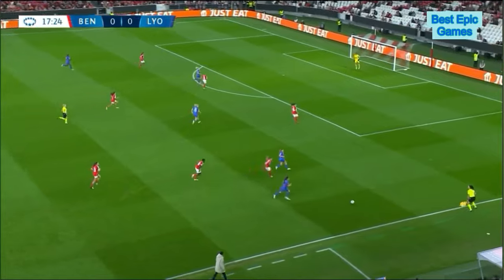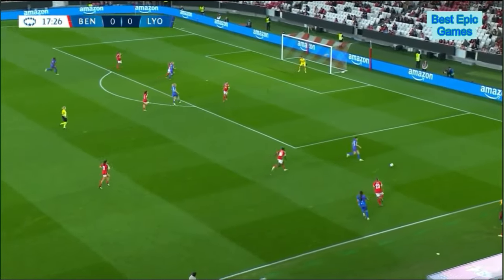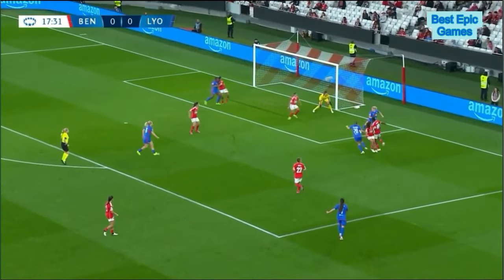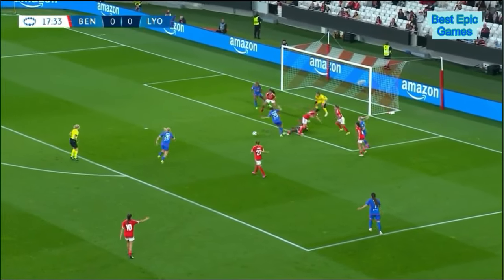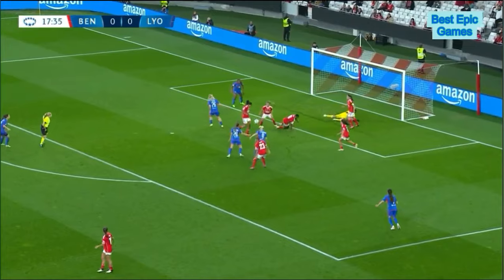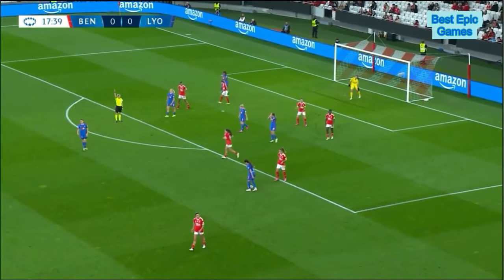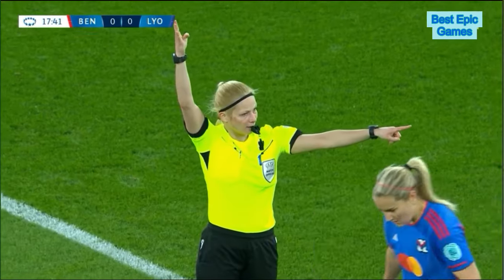Achebe tough in the tackle, but the break of the ball goes for Majri. And an opportunity here for the cutback as Lisa Mer stayed onside. Bodies on the line for Benfica, and once again they managed to quell the Lyon attempts, but the flag's raised in any case.